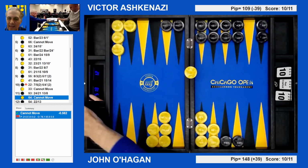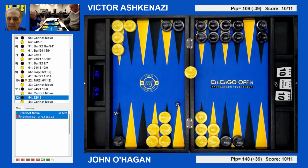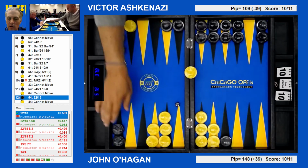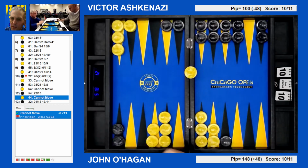6-4 for John. He dances. And Victor can hit with 2s. And a 6-4. 5-4. Just comes out all the way. He's ahead of the race. Just wants to race. John dances again with a double 4. Victor's a big favorite here.